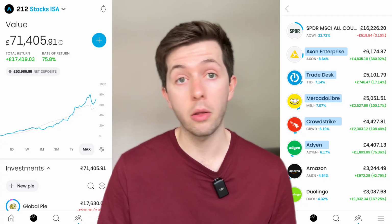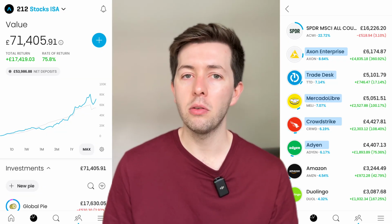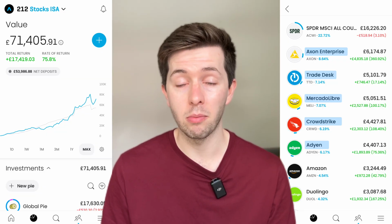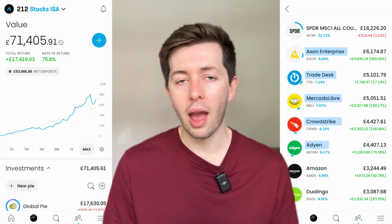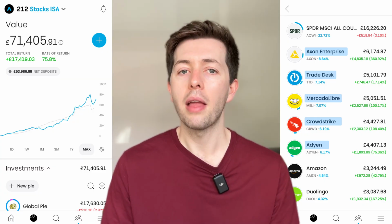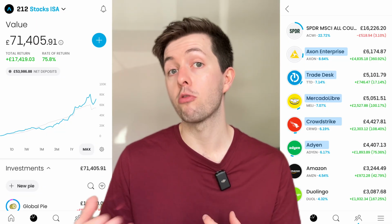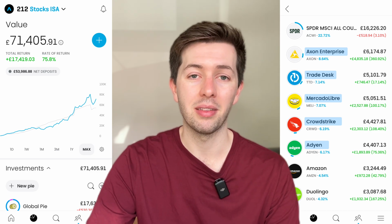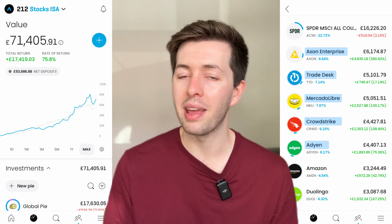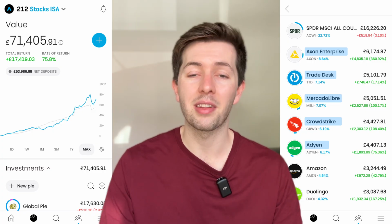You can see that Mercado Libre and CrowdStrike have already more than doubled, and Axon has grown by over 4 times in value. That is despite the fact that I regularly add to my investments over time, and this tends to increase my average price, which is what that percentage return is based on. But yeah, I'm very happy with these 5 investments, and I expect them to continue being the 5 largest investments in my portfolio, unless some others can join the party.